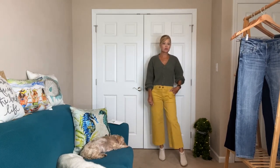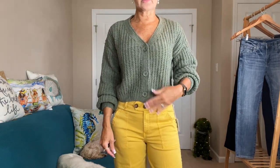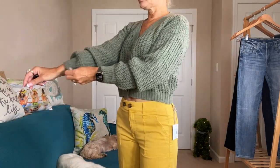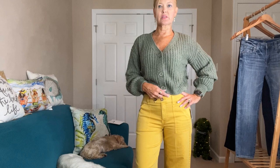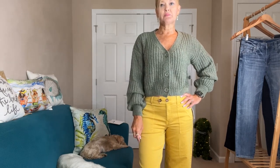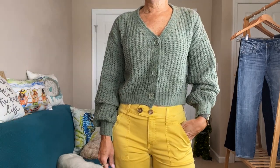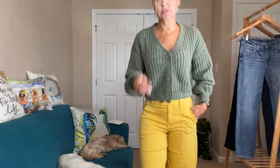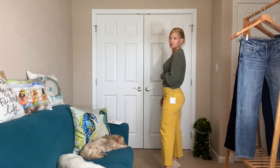And then the cardigan. The cardigan is a little bit cropped here. It does have 3 buttons down the front. It's very, very soft and has a wider sleeve. You could wear it as a top if you wanted, with a higher pant. You could probably even do a front tuck. These pants are more of a medium rise than a high rise. The color's nice. I don't mind the green with the yellow. I'm just not loving the shoes to finish the look, but not bad. Each piece I think is cute.